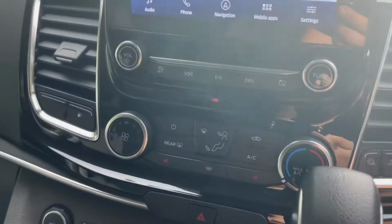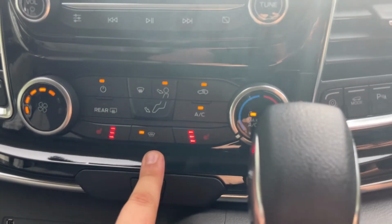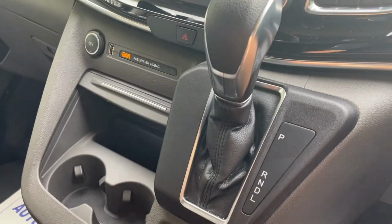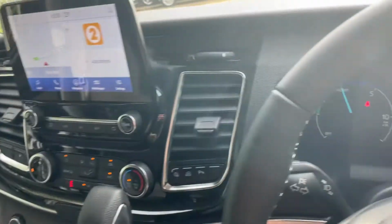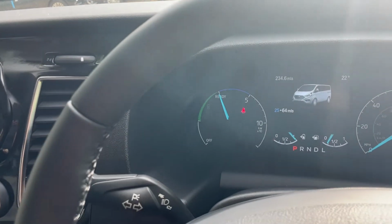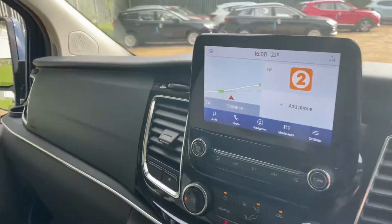If we're going to go south quickly as well, we've got your heating, ventilation and air conditioning controls just here. Heated front seats and electronically heated front screen. Automatic shifters here, so we can change between your regular drive modes. You might notice as well, just as I've turned the electrical appliances on, whatever you might want to call them, it's just turned on the 1 litre EcoBoost engine to power the battery to give us electricity. So it's always going to be nice and efficient.